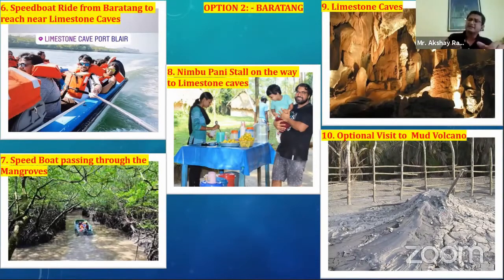And then they take the same boat back to the jetty, after which they can have their lunch, and then take the same vehicle ferry, come across the creek, sit in their waiting cars, and the convoy will open at 3 o'clock again. Then the customer will reach back at 6:30. So this is the end of day 2.